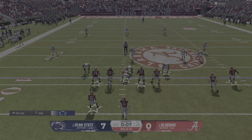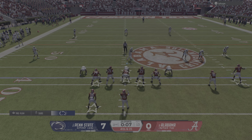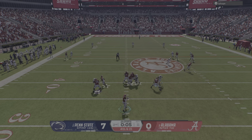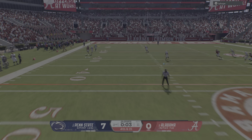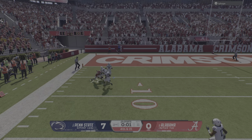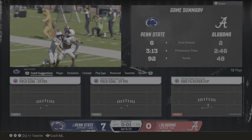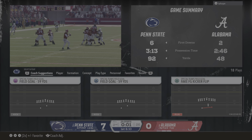Running out of time here in the first half, they're going to have to be efficient to put some points on the board before the break. On 4th down, he'll try to toss it. Oh, he loves to fire downfield. And the incomplete pass lets this defense get the ball back for its own great field position.